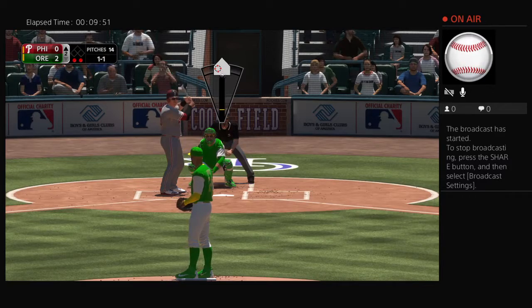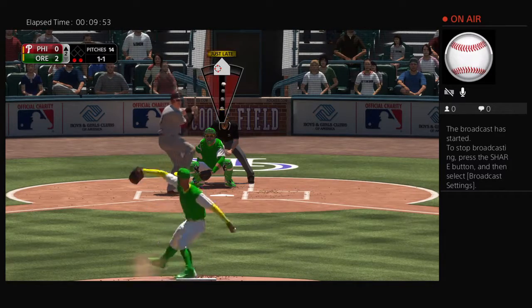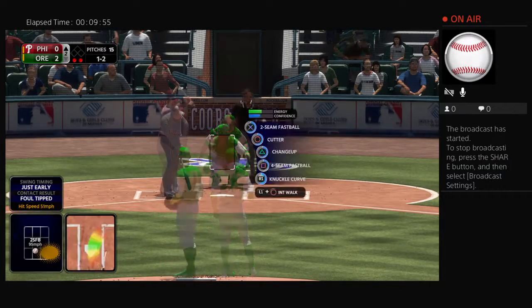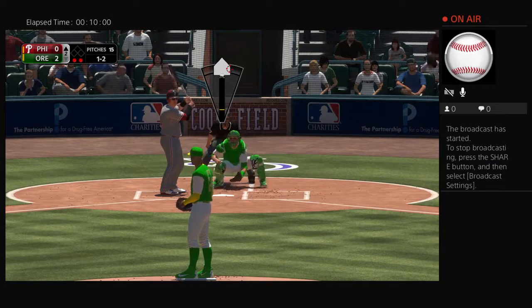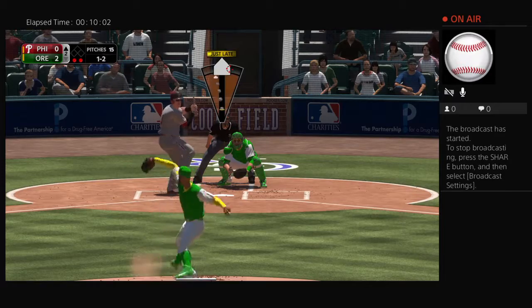Hey, that's another nice 2-seamer right there. He's been able to manipulate that pitch all game, keeping it down and not having the advantage of leaving pitches over the middle, getting a lot of ground balls and a lot of swing and miss.